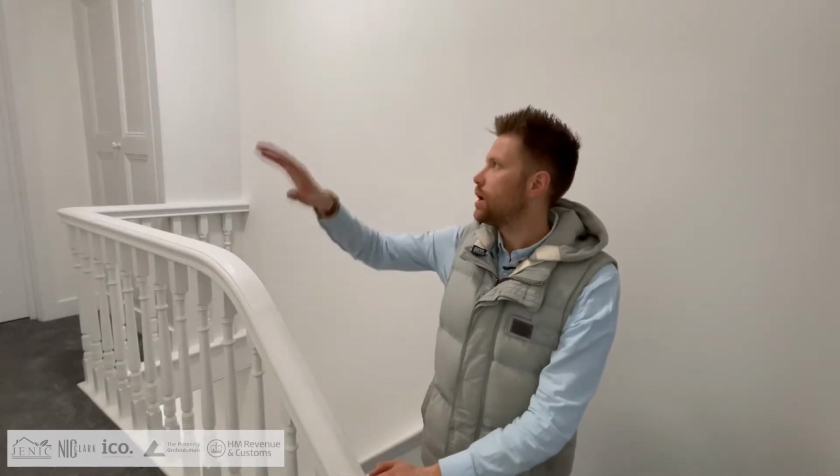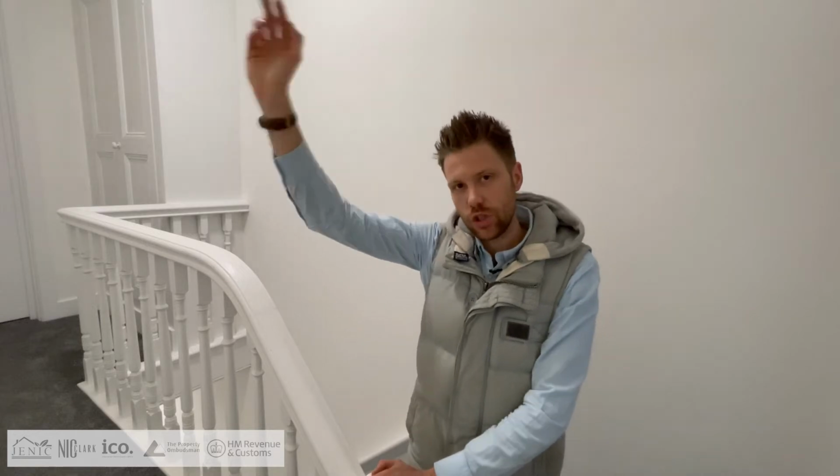Okay, so we're upstairs now. So we've got bedroom number 3 and bedroom number 2 just to the right side of me. On the left hand side of me, we actually have an ensuite, okay? Now sometimes with mid-terrace properties, what we find is the bedroom to the rear of the property at the top floor is not big enough to do anything with, okay?